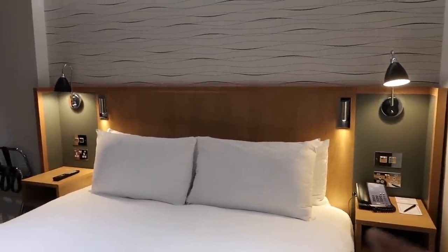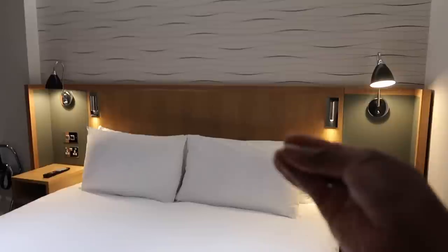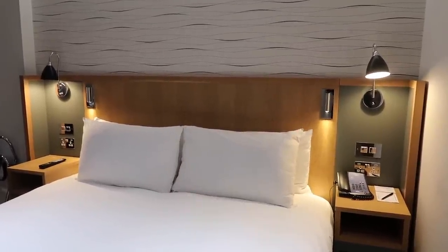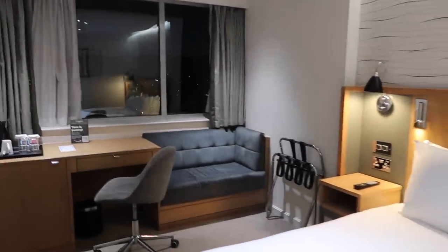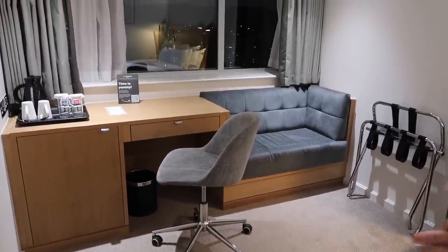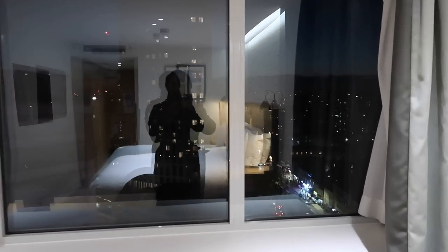Standard bedside tables, phones and whatnot. I need to go plug my adapter in because it's looking very different from the Spain one, so I hope it works. But they do have some USB outlets as well, so everything should be fine. And then to the left you have a desk and a couch area, and then you have a rack for your suitcase or whatever bag you choose to hang up there. You're not going to be able to see my view very well, but in the morning I will try to remember to show you my view. But that's it for my room tour.